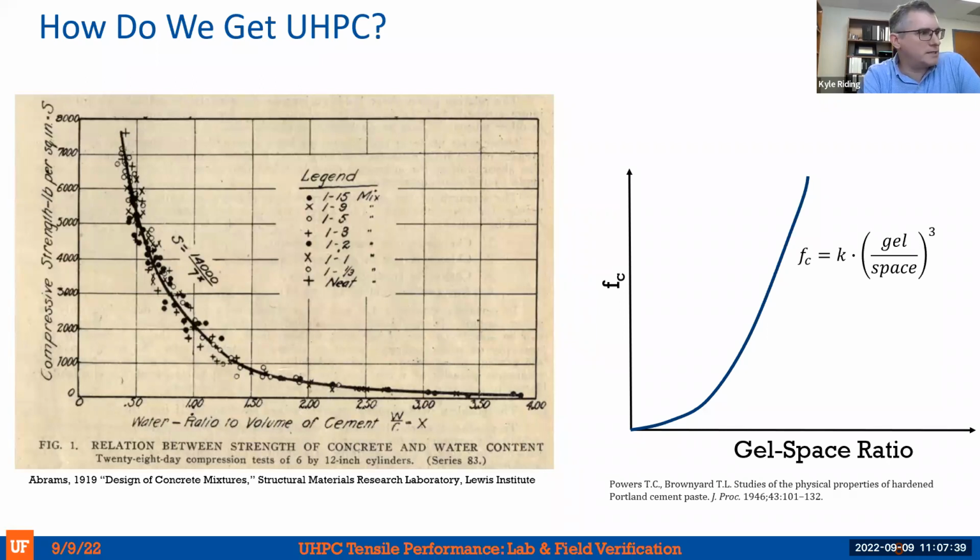So how do we get UHPC? Well, we can go back to our original Duff Abrams. I love going back to Duff Abrams. First, I love his name, Duff. Reminds me of The Simpsons, but we come back to the water to cement ratio. So how does the water cement ratio work? Well, the closer you compact your solid particles together, the less porosity you're going to have, and you're going to improve your gel space ratio. And really it's that gel space ratio that's going to give us really high compressive strengths.